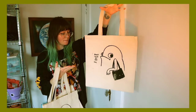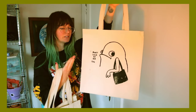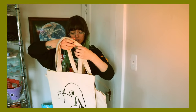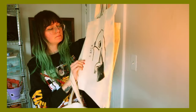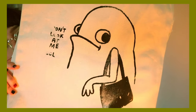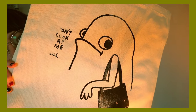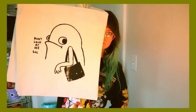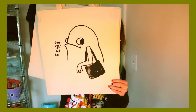Like, wow, I printed this by hand. I didn't just order them like that. They're all a little bit different. This one, we're not gonna talk about this one. Or maybe we can talk about it. I just need to touch it up. What's up, paintbrush? Not too bad though. I kinda like the look of none of them being the same.